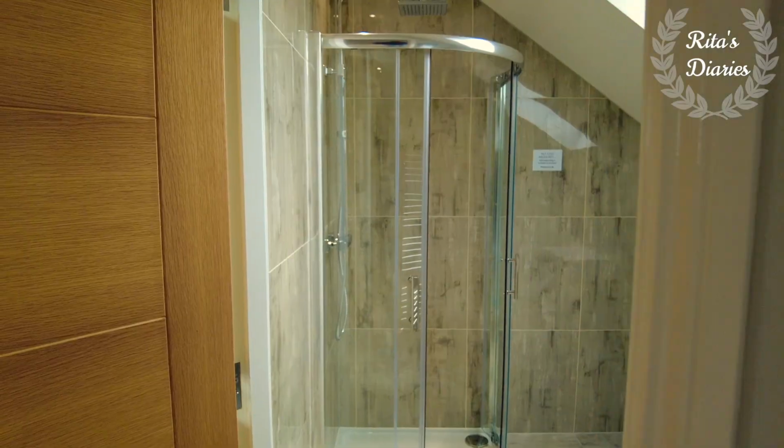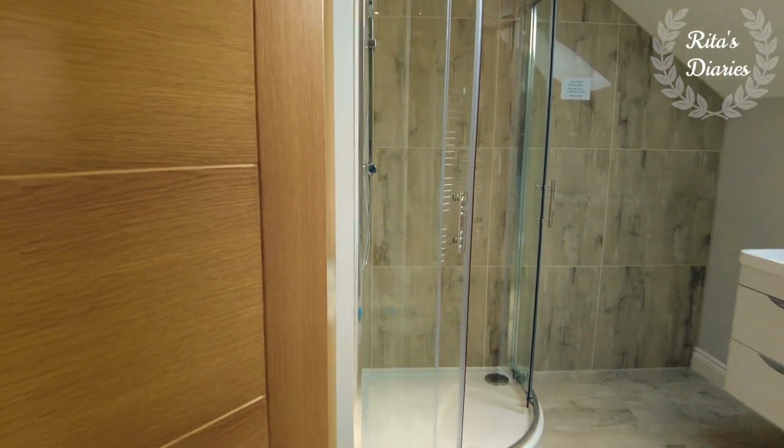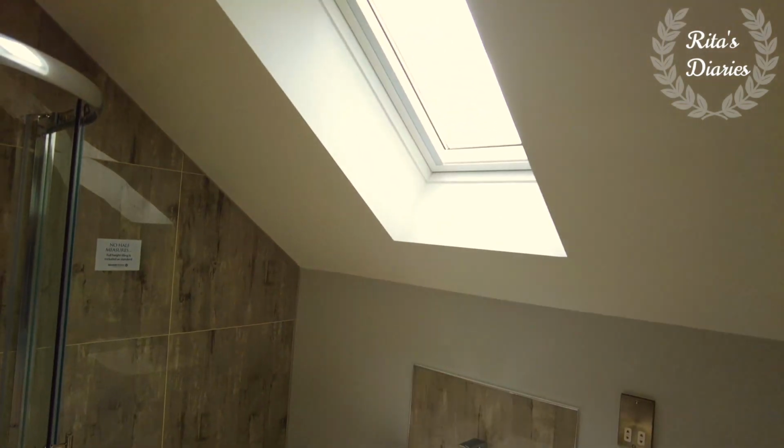Towards the front you have this attached bath. The space is quite okay. You have the walk-in shower, water closet, sink, and there's a window, a ceiling window, so plenty of natural light falling in this bathroom.